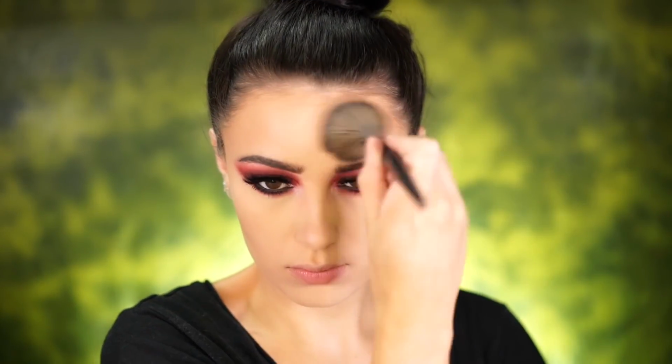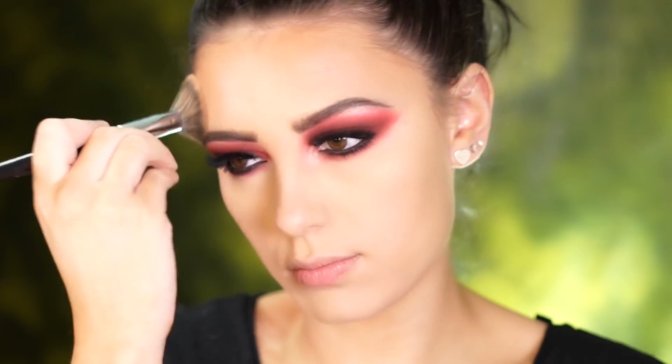So moving back to the face, we're going to be warming up our skin with some bronzer today, and I'm using the Beach Bunny Bronzer by Too Faced. This is not a matte bronzer, it actually has some shimmer in it, and I'm just going to use this to warm up the skin and add some life back into my face.